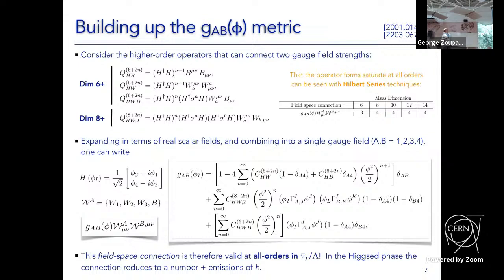But if you were to go to higher and higher orders, you would see that actually no other composite operators are showing up. Everything just gets shuffled into the field space connection. These operators, in my language, I'd say they saturate. And you can see this just by calculating the Hilbert series associated to them and imposing this factorization. But this holds at all orders. So you can then write down this field space connection at all orders, right?